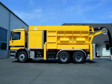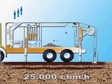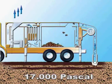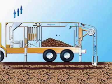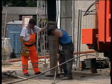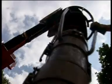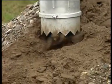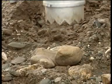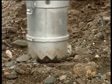The working principle of a suction excavator is similar to that of a vacuum cleaner, but the excavator uses an enormous airflow volume of 25,000 cubic meters per hour and a vacuum of up to 17,000 Pascal. The air velocity is up to 100 meters per second. The suction hose is moved three-dimensionally via a hydraulically operated boom. At the suction intake attachment, the material is removed by means of the air current. All kinds of materials, solid particles up to 250 millimeters in diameter, can be removed.